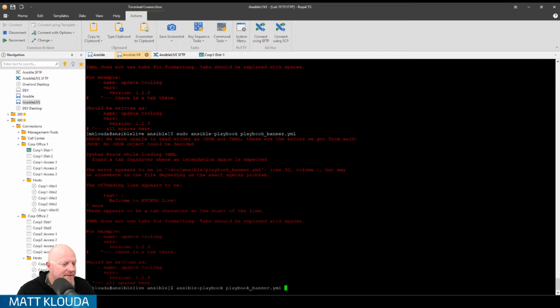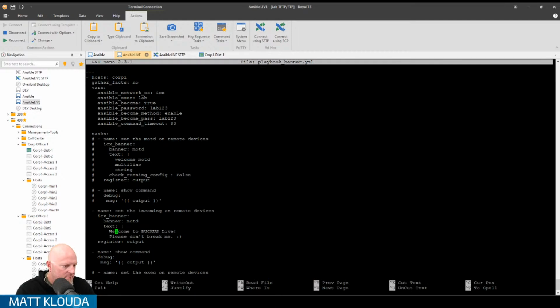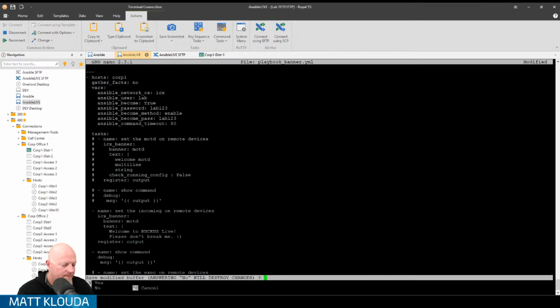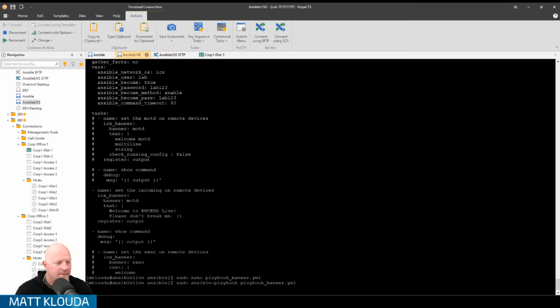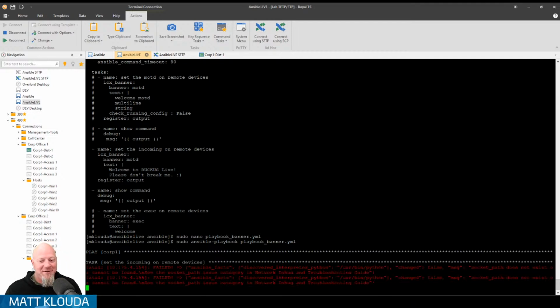Oh, it hates my tabs. Joe's laughing at me right now because he knows that I always screw up the syntax in these. There we go. Lesson learned: don't use tabs. But it shows the play is for Corp1. We're going to set incoming on remote devices, and then it'll report back if it's working. I'm doing it this way on purpose because I want to show you something when it's done. Joe, you know me too well.